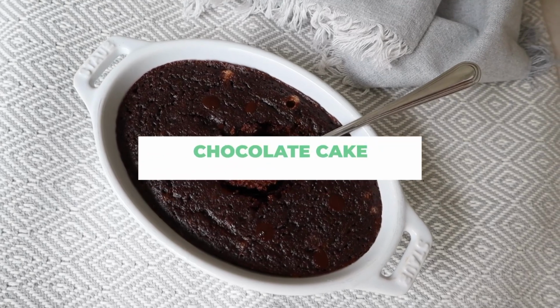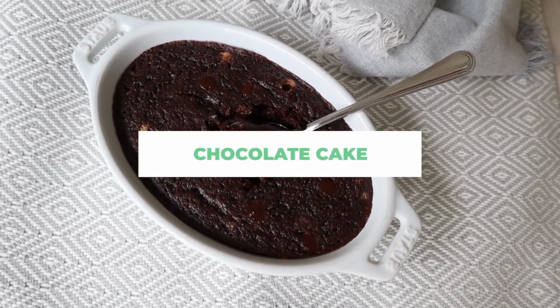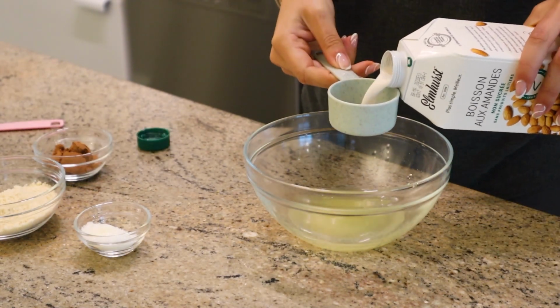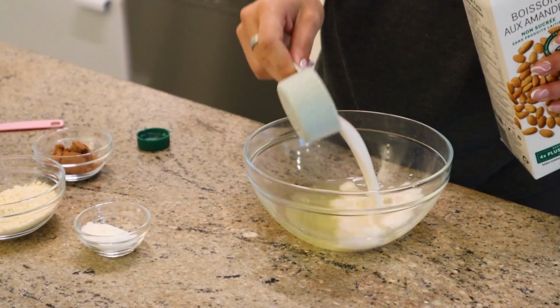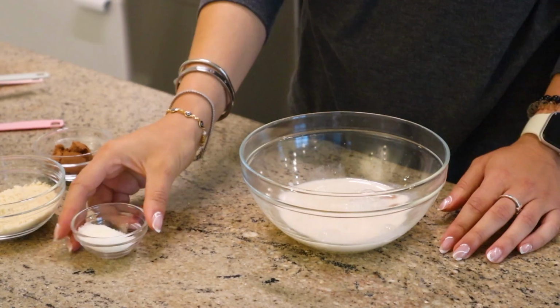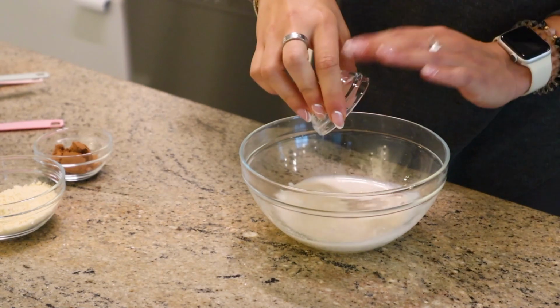What's more comforting than chocolate cake? So we're making a healthy version. This can be shared, or honestly, I had it just to myself. So we're gonna use some egg whites, some nut milk. You can use almond milk, cashew milk, a little bit of coconut oil, vanilla, and I'm using monk fruit for sweetener, but you can also use coconut sugar.